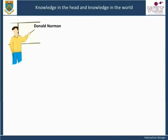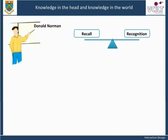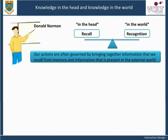Donald Norman, 1988-1990, has discussed the difference between recall and recognition in terms of the location of knowledge as being in the head or in the world. What this means is that our actions are often governed by bringing together information that we recall from memory and information that is present in the external world.